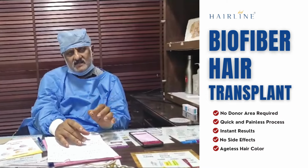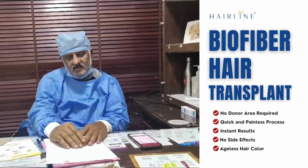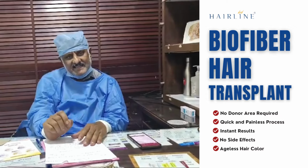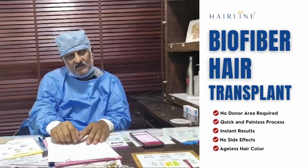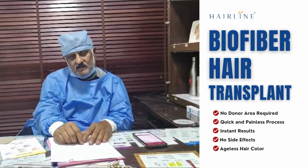This is not like natural hair transplantation, where you have seen many non-technicians, non-doctors doing it. For this artificial hair transplantation, one should have the skill, because we have to go to the subgaleal area and have a knot there. Otherwise, the fibers will come out. So this is very, very important.